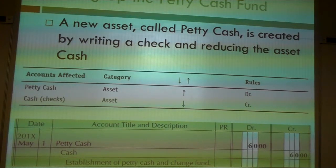But we've increased the amount in petty cash. We haven't replenished it, we've increased the amount. Petty cash will always stay on our books for this transaction for $60. We'll never use that petty cash account again unless we want to increase the amount. That's the part I have to have you remember.